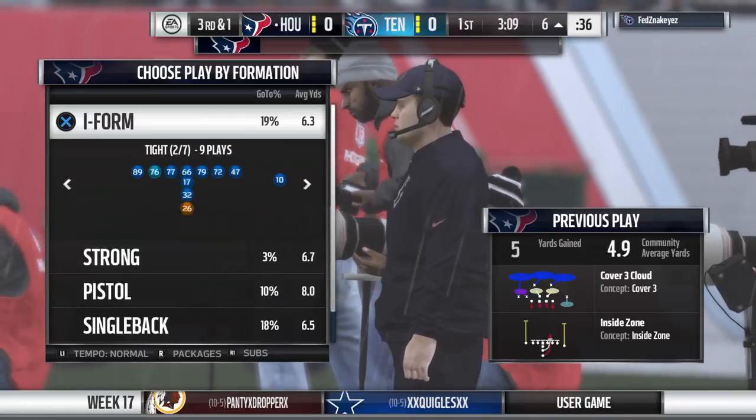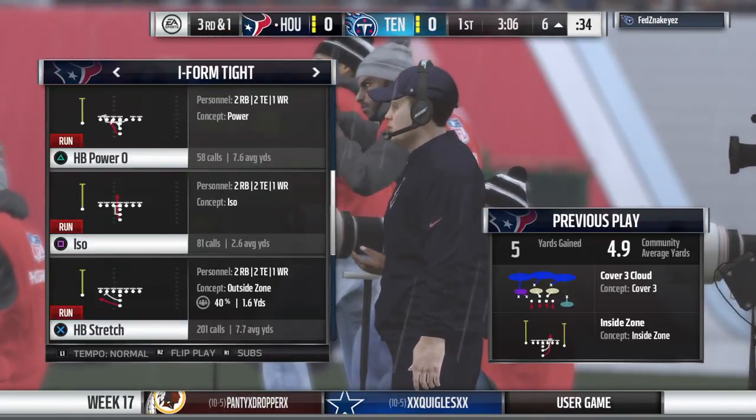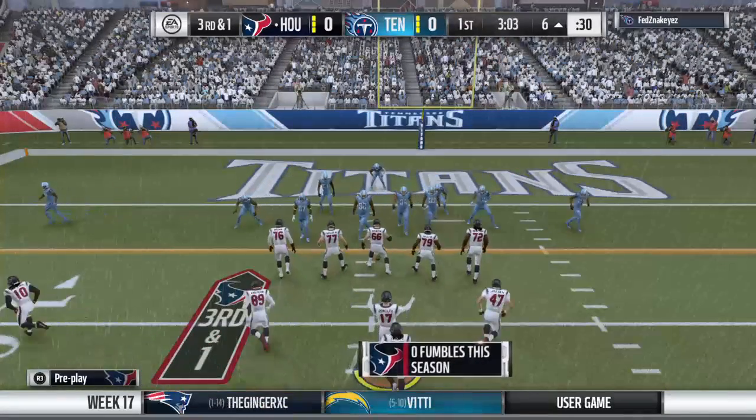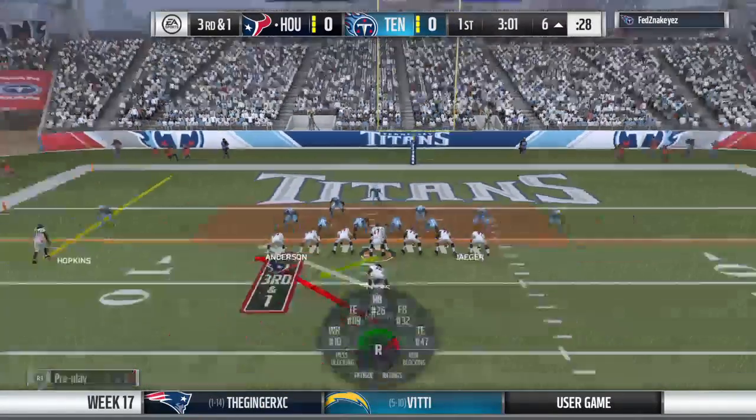Okay, no score on that play, but this guy's been a touchdown machine all year long. You know they trust him with the football. This will be play number 7 on the drive. 3rd and a yard.